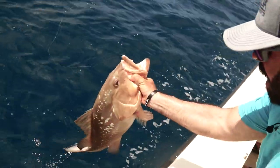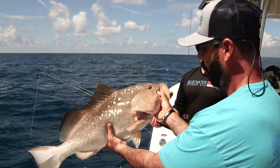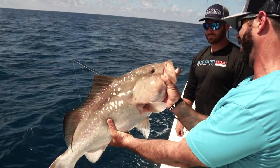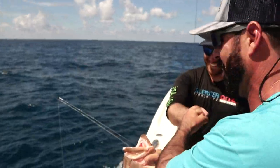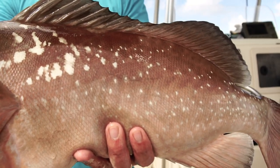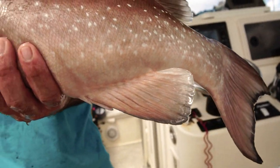Oh yeah. That, my friend, is an upgrade. Woo! What a beast, red grouper, brother. Yes, sir. Well done, my friend. Yeah. Well done. Look at that thing. Wow. What a fish. What a bruiser, brother. Now that, my friend, is a fire truck.